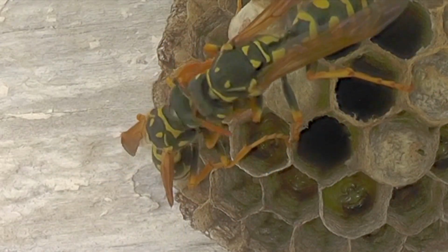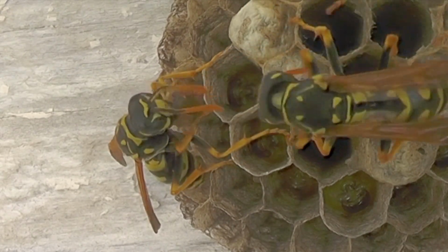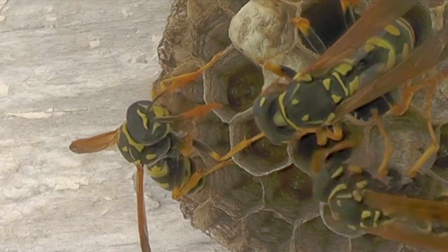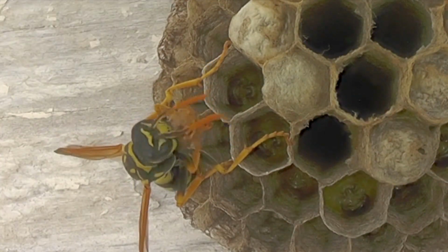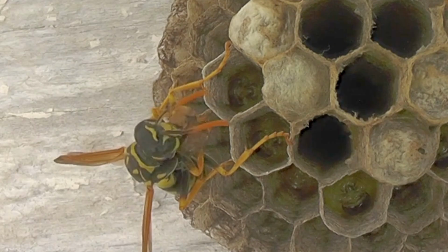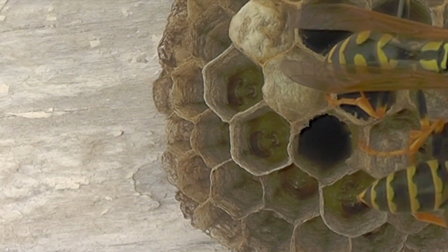We'll speed up the malaxation process here, which they both take part in doing. And you can see how efficiently they knock that meat down. They ingest the fluids from it, and they'll later regurgitate some of that to the smallest larva, and then they'll take the larger meat chunks and give that directly to the bigger larva.